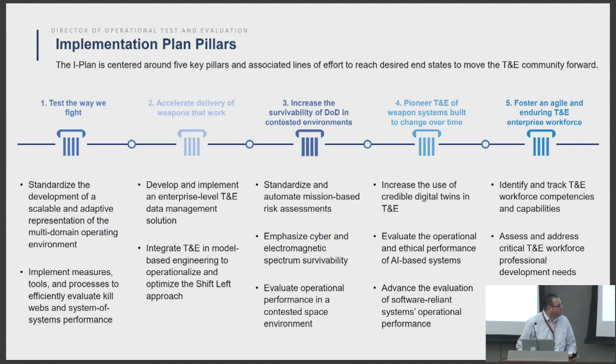Evaluate the operational and ethical performance of AI-based systems. You all might be aware that sometime in the past several months, the DOD updated its policy on autonomous weapon systems for the first time in 10 years, right? When you look at an autonomous weapon system that might pull a trigger or cause some other kind of lethal effect, obviously, we have to be very concerned that the mechanics governing that lethal process are ethical and within the norms of our moral society and obviously the law, right? So how do we ensure that our AI systems are meeting our norms and laws and so on and so forth? Okay.